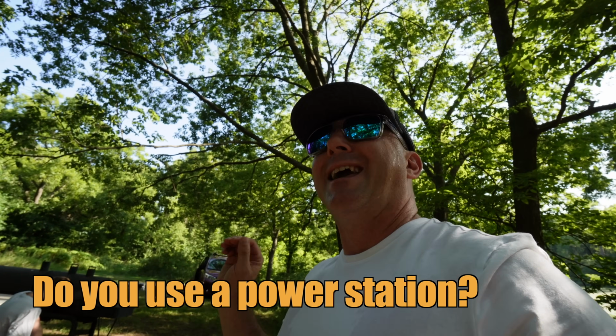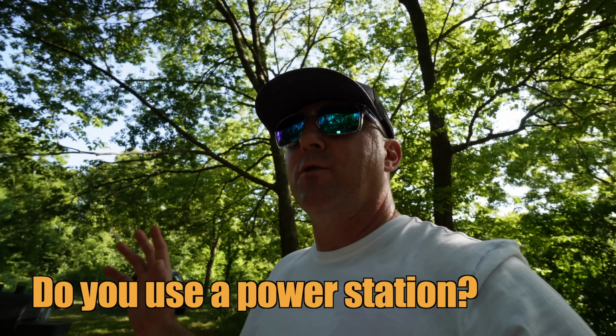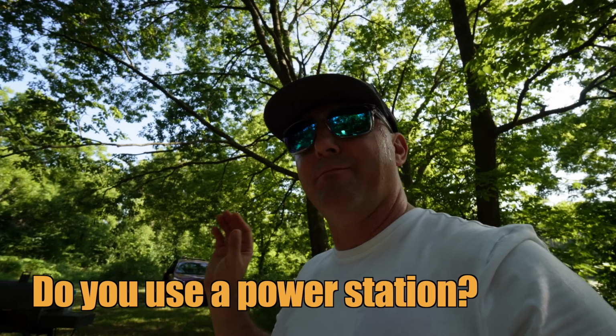For me, power is a huge consideration because I try to run everything that I do in the minivan off of a renewable power supply. That's why I love to have a huge solar panel. The huge portable power stations are plug and play. And over the last 5 years that I've been doing this, the power stations have just gotten better and better.